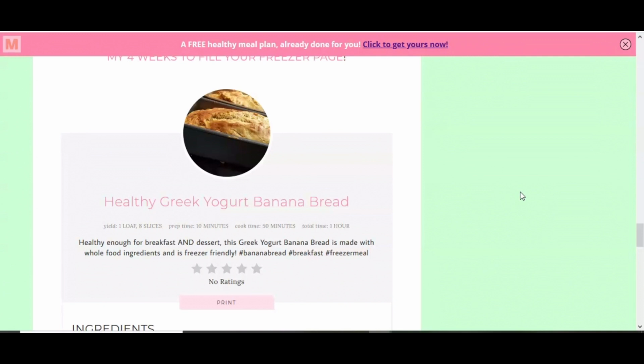So how do you calculate the nutrition info in a recipe? Now, I'm going to show you a couple of different ways. One of them is by using MyFitnessPal, so that way you can get a good representation of how to calculate the calories and get that nutrition info. I'm going to show you how I calculate calories for a recipe using MyFitnessPal.